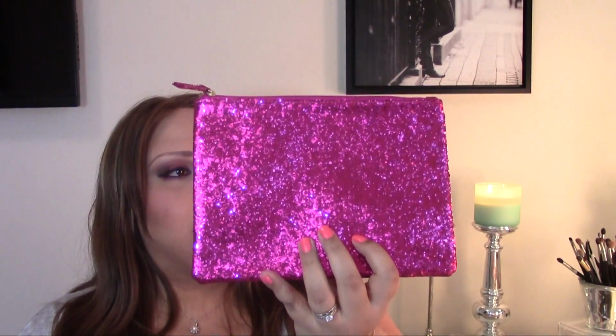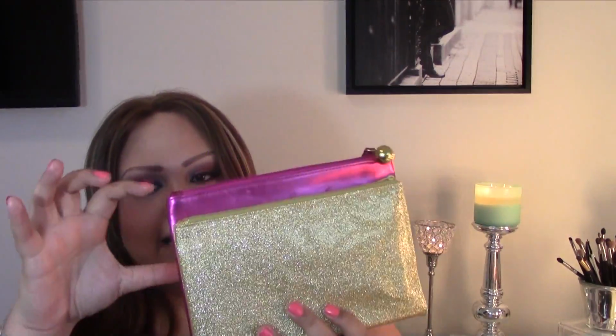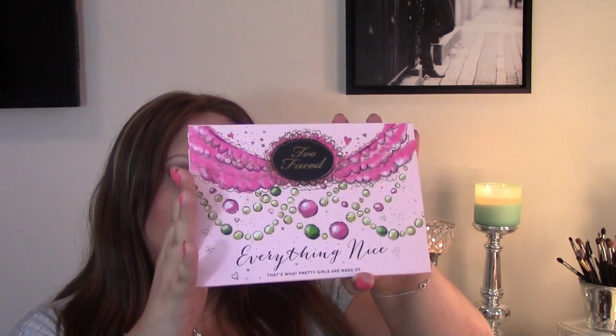So this one comes in this one here. So it's very similar to the other one. I think it's bigger though. Let's see. Yep. It's a tiny bit bigger. I think they're about the same width, just a little bit bigger, higher. And this one has a double side, so this one is shiny but not glittery, and this one is glittery, and it has a beautiful ornament here. And the palette that it comes in is this one.